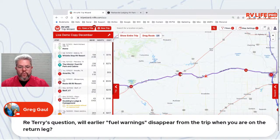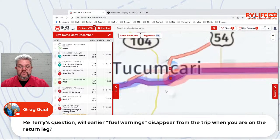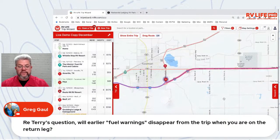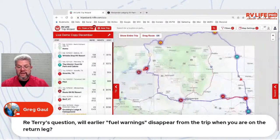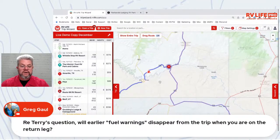But in this case, once I add this fuel stop to my trip, Amarillo, I think that's where it was. Now I fill the tank, again, virtually top off my fuel. Now the fuel warning goes away and it recalculates with the full 100 gallons that I have less my reserve, which is 30. So I have 70 times 8 is 560 miles. We can see that my next fuel stop is right here.